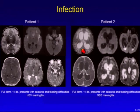MRI was prompted by this clinical presentation, and the most striking finding in this infant is the ventriculomegaly. There is at least moderate degree of ventriculomegaly. Periventricular white matter has high T2 signal. And when we look at the post-contrast T1 weighted image, we clearly identify the enhancement in the subependymal lining and also along the leptomeninges. There is layering debris in the occipital horns, as evidenced by restricted diffusion of the material, indicating that this is infectious in origin.